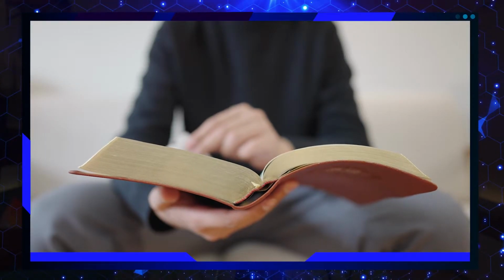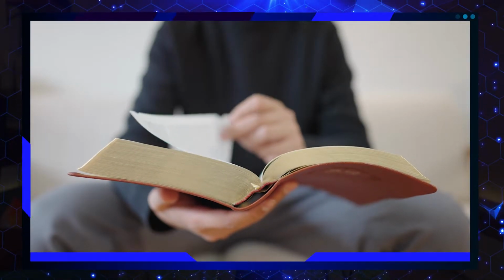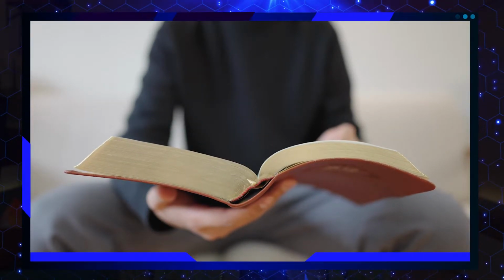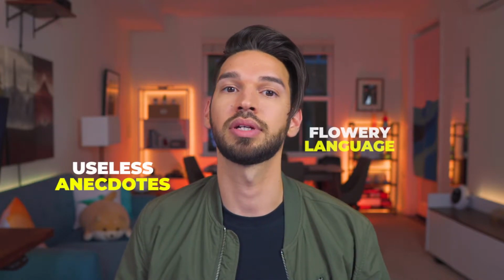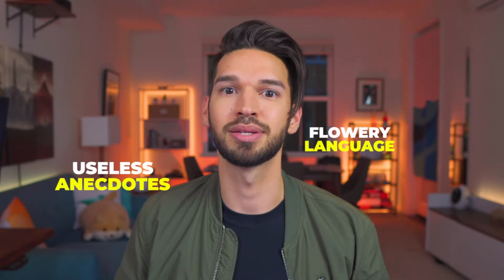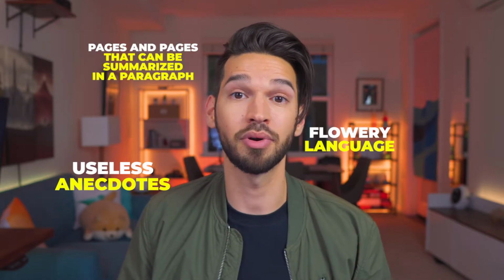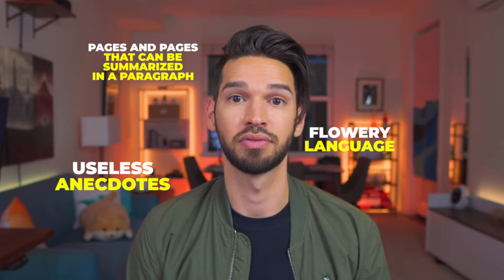Well, I'm a slower reader, so I can save hours or even days by reading summaries. I read a lot of self-improvement books, and often they contain way too much fluff, like useless anecdotes, flowery language to describe a really simple topic, or pages and pages on something that could be summarized in a single paragraph. And I've found reading summaries to be super effective. So if there's a book you want to read quickly, here's how you should do it.